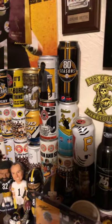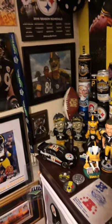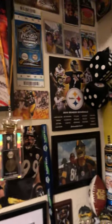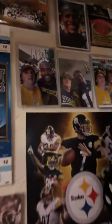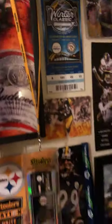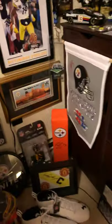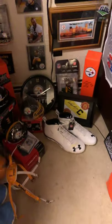Old can collection. Bobbleheads. Some of the players that I've took photos with and had autographed throughout the years. Pylons, autographed player shoes, humongous Terrible Towel collection. A lot of them are autographed.